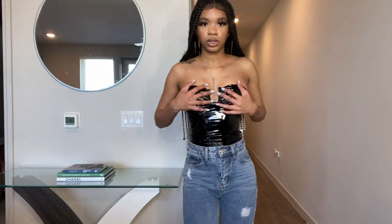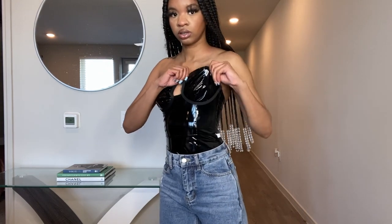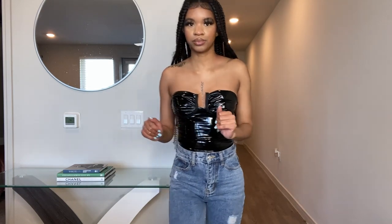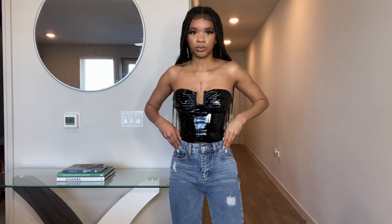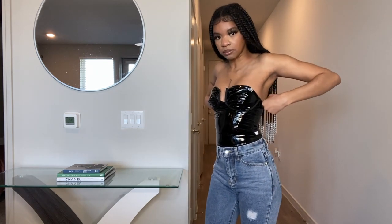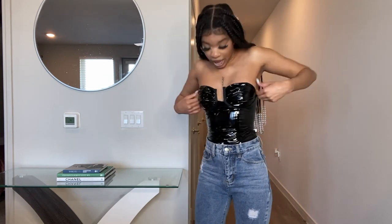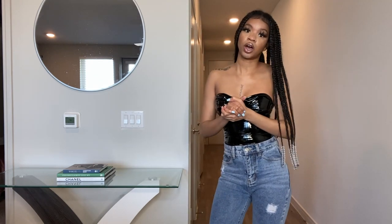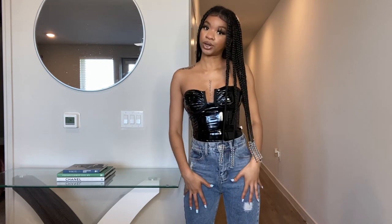Okay, now this is another bodysuit. What do they call this? Vinyl, I don't know how to pronounce it. Vinyl or whatever, but it's black, just a bodysuit. I've already showed y'all these jeans, so if you have not seen my last try on haul, then go watch it. These jeans are in the link, but they are from Pretty Little Thing.